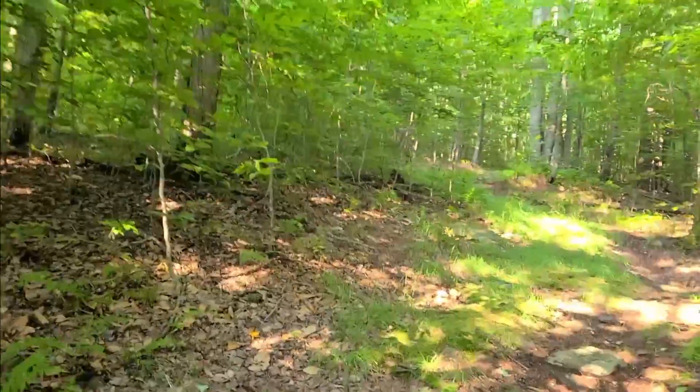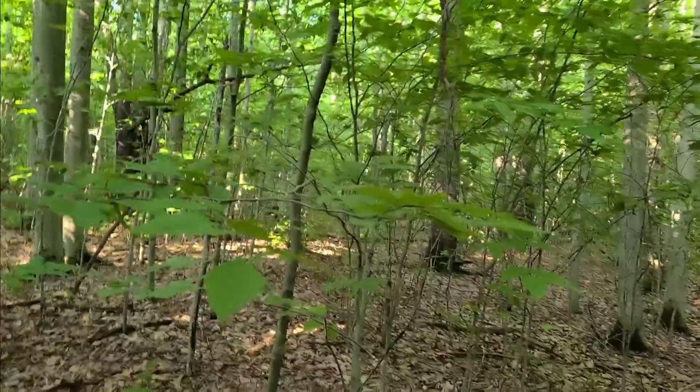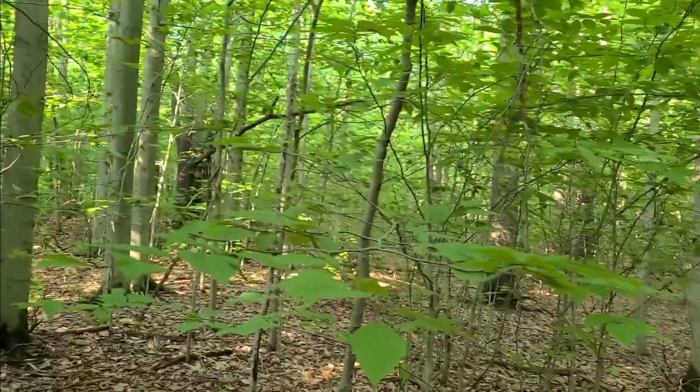Let's go find the railroad track, shall we? It is super quiet right here. I can hear a highway way off in the distance, but no birds are singing right now. No squirrels are jumping around, and no humans for probably at least a mile. Very nice.